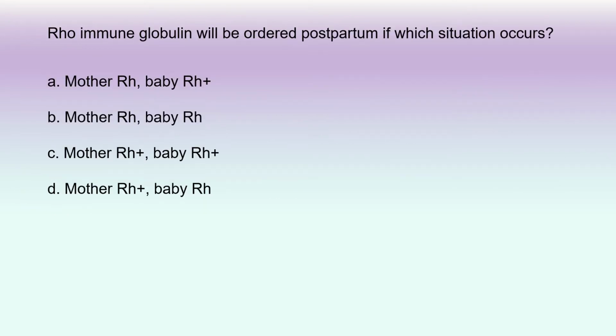Rho immune globulin will be ordered postpartum if which situation occurs? A. Mother Rh negative, baby Rh positive. B. Mother Rh negative, baby Rh negative. C. Mother Rh positive, baby Rh positive. D. Mother Rh positive, baby Rh negative.